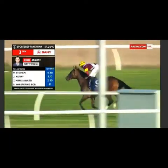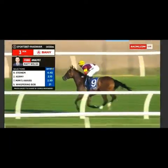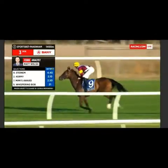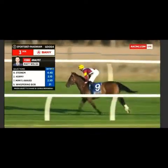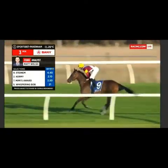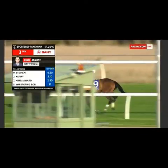Kermy's definitely the horse to beat. He's going to be awfully hard to run down. He's got race fitness on his side. Mimi's Award, she's probably the one of those two, Kermy and Mimi's Award, I'd be happy to risk a little bit on tonight at that 6 to 4, $2.50. Whispering Bob's certainly worth throwing in trifectas and first fours at a big price.